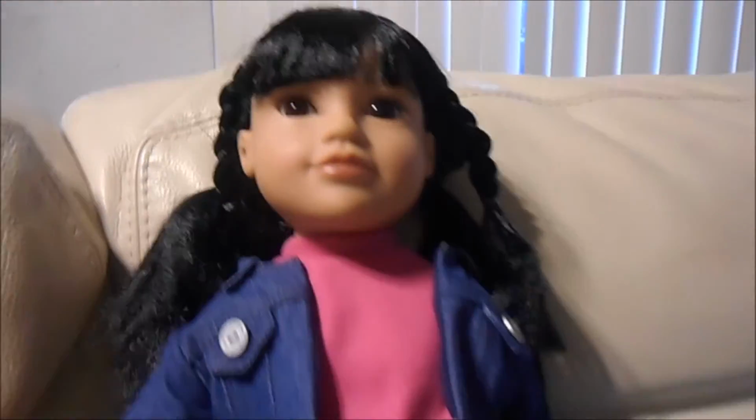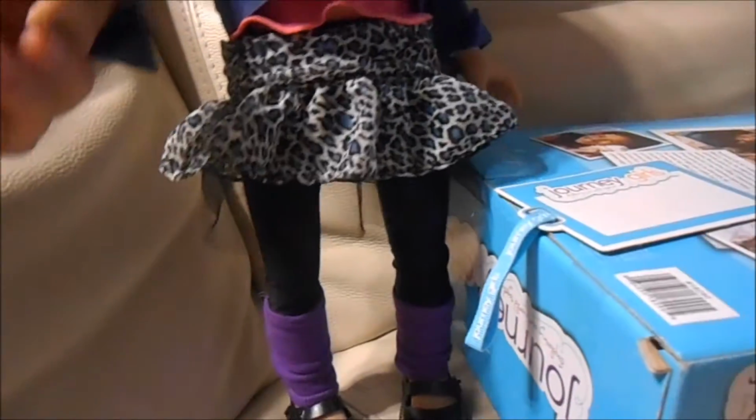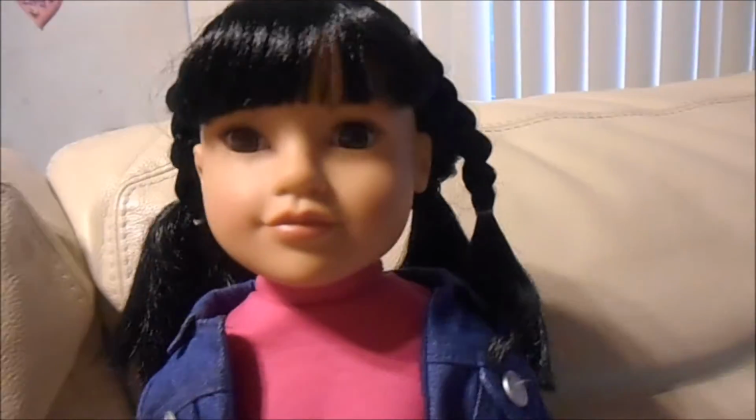So this is our newest doll, and she's Journey Girl Callie, and we love her. We think she is just so beautiful and a great addition to our family.